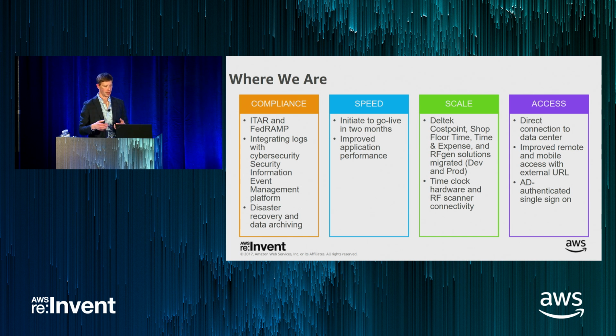And then finally, for our stack, we put in AD authenticated single sign-on. So as our users access our applications, we're utilizing our AD credentials. So from a security and account access perspective, if we disable an AD account, the next login will knock that out. And we'd love to move towards SAML 2.0 someday and see that as part of a broader capability, but that's where we're at today.